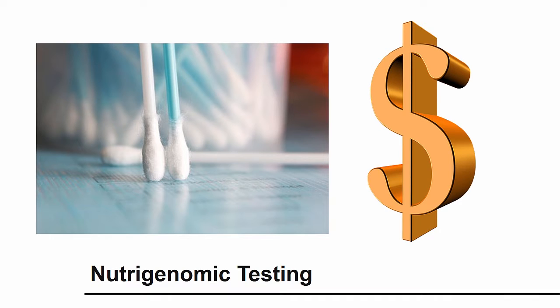The cost of nutrigenomic testing has varied drastically since genome sequencing became possible. The first genome sequencing took 10 years of work and cost more than $100 million. In 2013, a complete sequence could be done for about $5,000, and in 2016, it could be done by a robot in 24 hours for less than $1,000. Today, several companies offer testing and interpretation of results for $300 to $500.